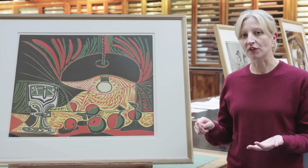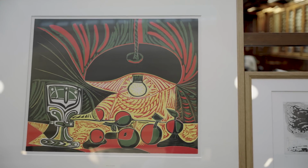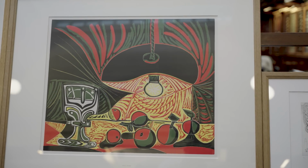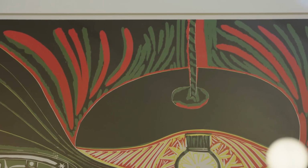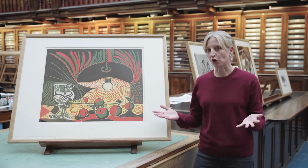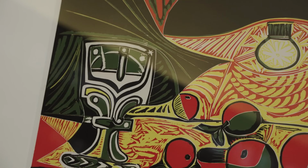He then cut the block further to create the images that were to be printed in red, then the green, and then the black. He had to hold in his head what he wanted the final image to be so that he knew what to cut at each stage. And apparently, he never made drawings or plans for these prints. He just knew in his mind what he wanted the final image to be.